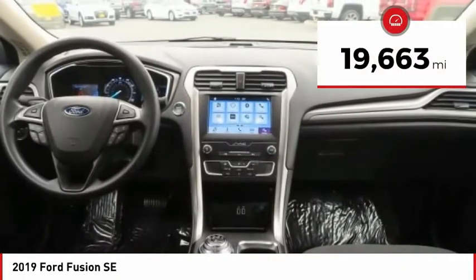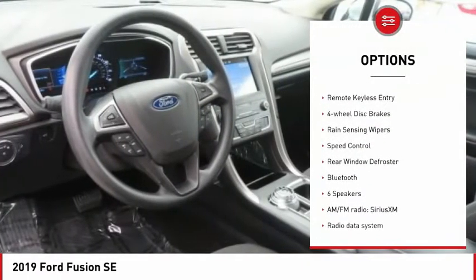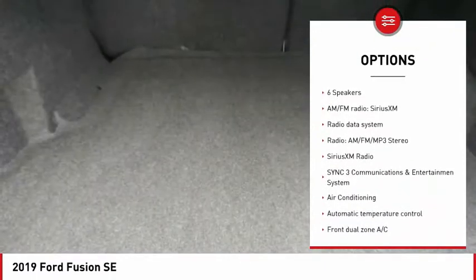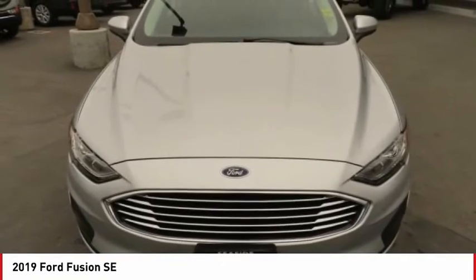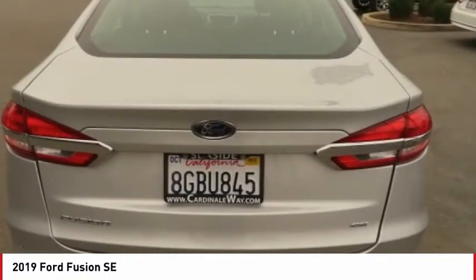Here are some of this vehicle's great options: electronic stability control, alloy wheels, brake assist, traction control, remote keyless entry, four-wheel disc brakes, rain sensing wipers, speed control, rear window defroster, Bluetooth. Come take a test drive today.